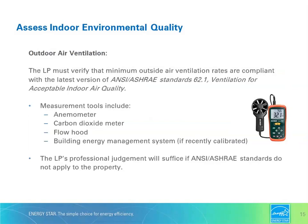For outdoor air ventilation, the building must meet ASHRAE Standard 62.1, Ventilation for Acceptable Indoor Air Quality. There are a few different ways that this standard can be verified, including direct airflow measurements, CO2 concentration measurements, or detailed calculations derived from the as-built equipment specifications and physical inspection of system operation and control.